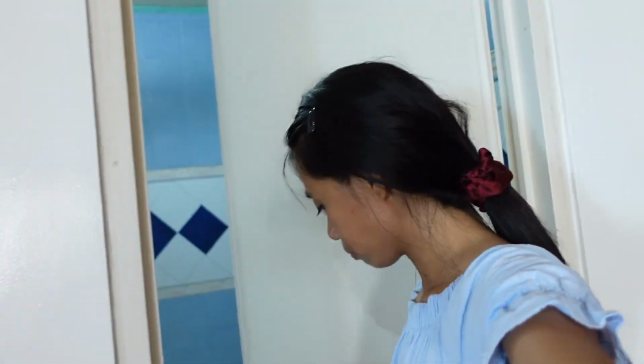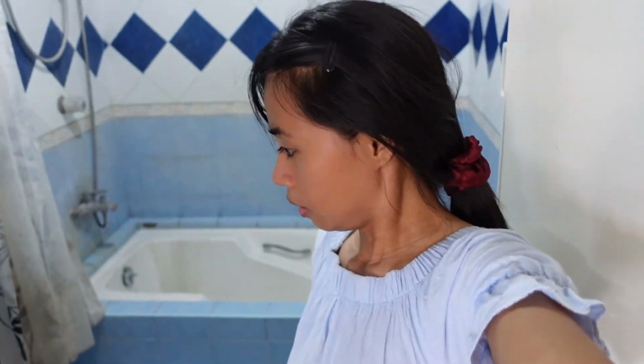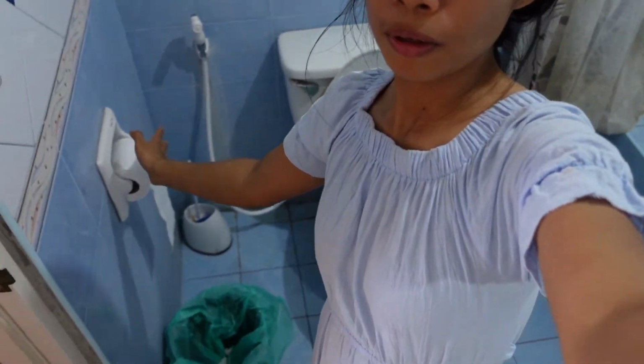And then this is their bathroom, which is here. Ayan, merong bathtub. And then, mayroong toilet and merong bidet. Merong tissue provided. And my mirror. So, it's very spacious then. Wala kang problema if you're looking for a spacious bathroom. Now, I'm gonna tour you sa kitchen nila.